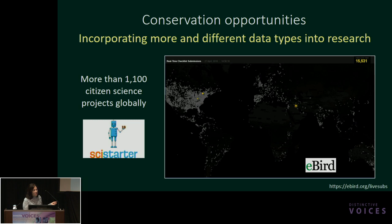For example, I just downloaded this at 3 p.m. one day, and there were already 15,000 observations that had been uploaded to eBird, which is a data website where you can report seeing different birds. So it's just amazing what's out there and what can be done and how useful these data can be to scientists like me who are putting them together to try and figure out what's going on.